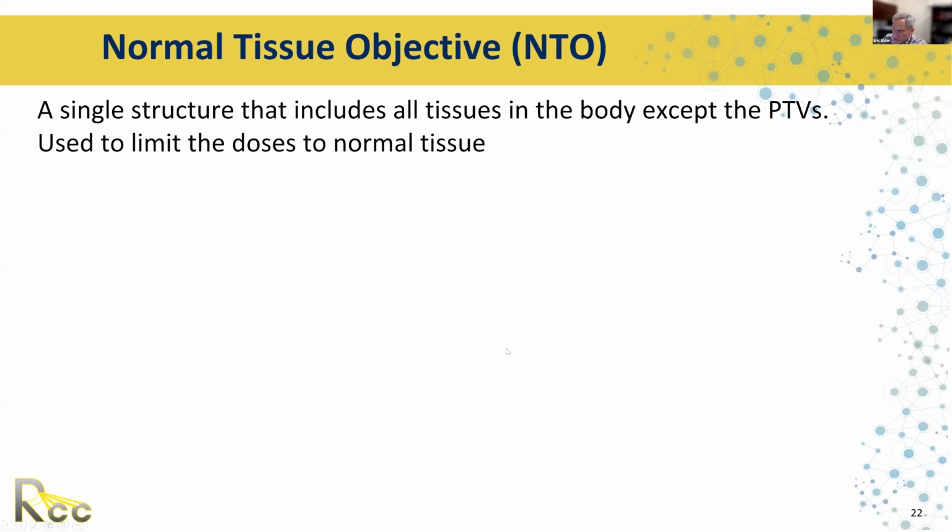And then the normal tissue objective is a contour that includes everything but the PTVs. The whole design of the NTO is automatically created with the clips. With Monaco, it's something that you need to do yourself. You're contouring everything outside of your PTVs, and what you're trying to do with that is hold your dose down as low as possible.